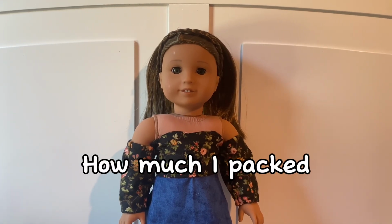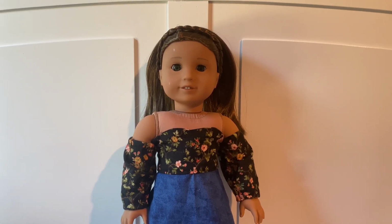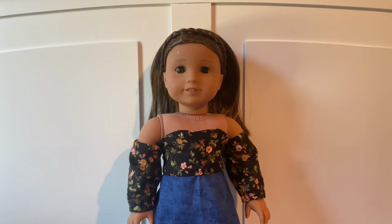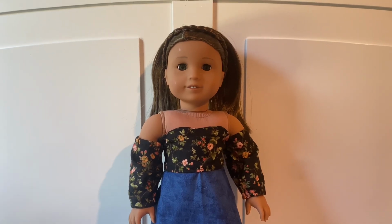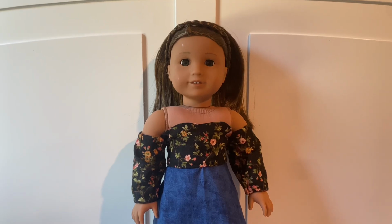How much I packed. This was a 2-week trip, so I was trying to decide maybe I was going to bring them multiple times. I wasn't really sure. Overall, I only wound up bringing the dolls to the parks one day, and I brought 3 of them the time I went, but I did stuff at the resort with the others.